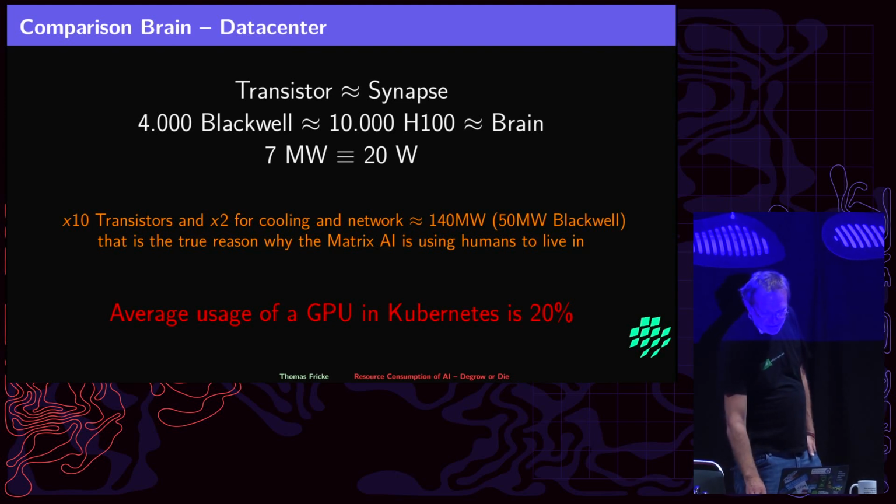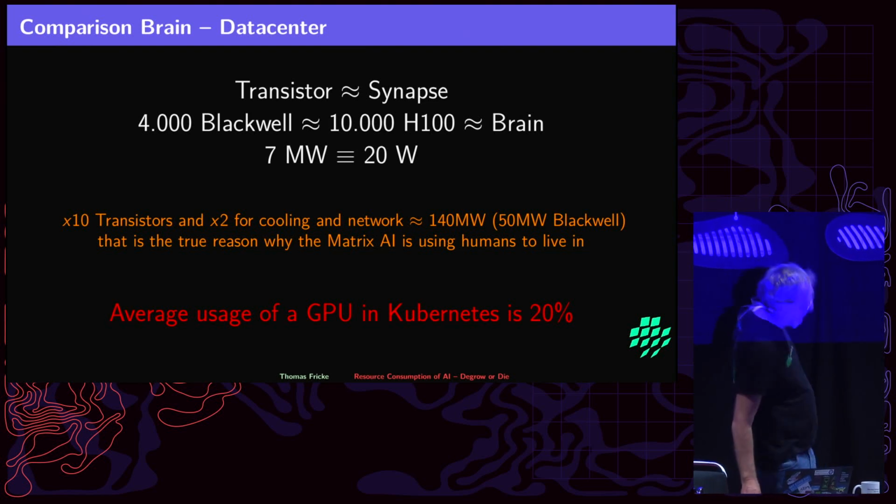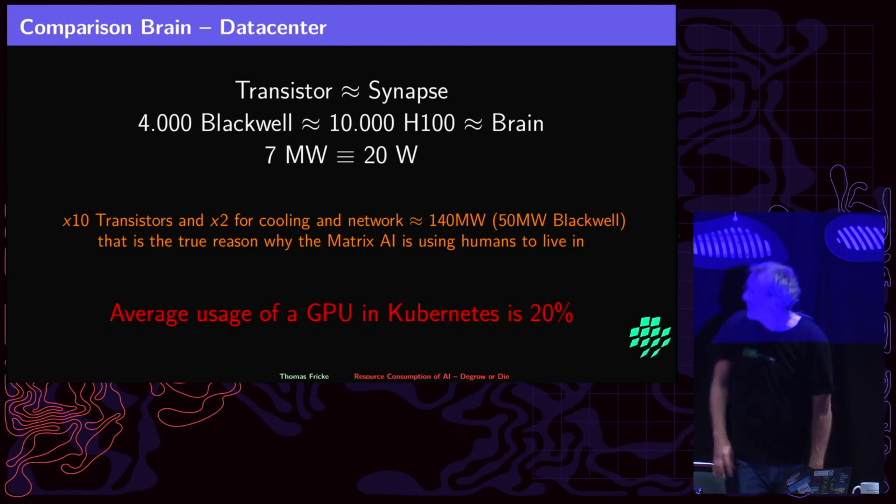And this is why Matrix is using humans to live in. So if you look in, oh, the screen is, oh.